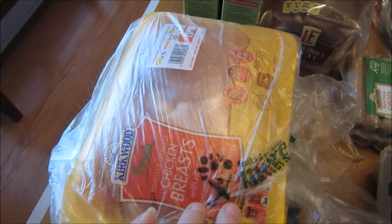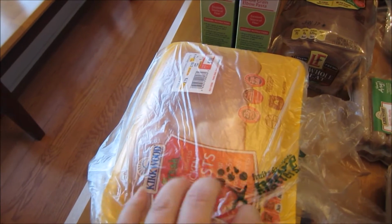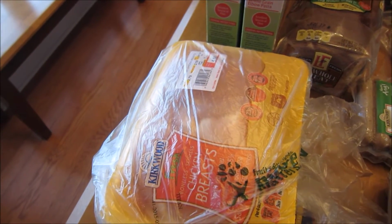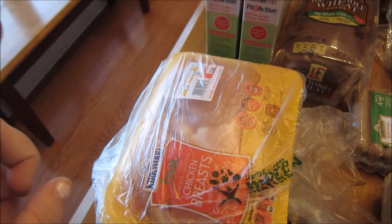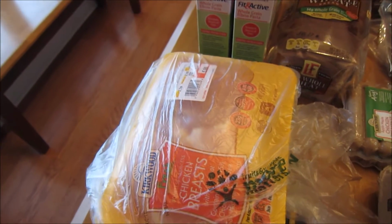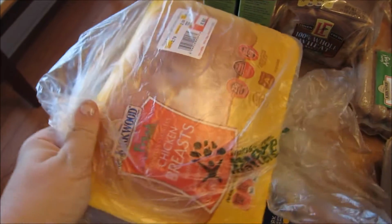I don't typically buy it this way. We wait for the big family packs that are like $1.89 a pound and stock up then. But I wanted to have some for either dinners or to pre-cook some for lunches. I just wanted to make sure we had some on hand.